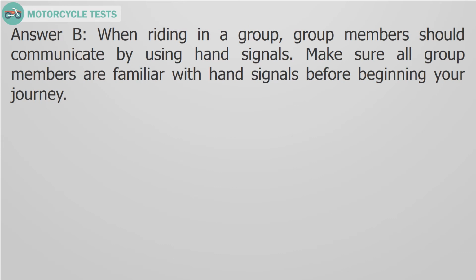Answer B. When riding in a group, members should communicate by using hand signals. Make sure all group members are familiar with hand signals before beginning your journey.